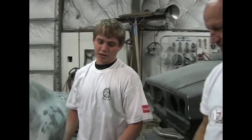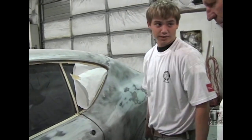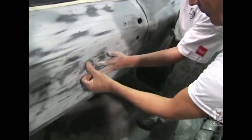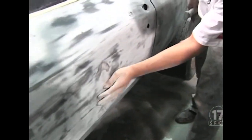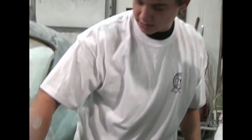Right now, I'm blocking the door just to identify the highs and lows to where we need to do body work and metal work. As you can see, where I've been sanding, this is high right here, where you can see metal. And then right here, you can see where it's low, where the paper hasn't even touched the primer. I got you. And that's called blocking? Yeah, right now this would be a long block. Okay. So I'm taking down layers of paint, of primer, to identify the highs and lows.